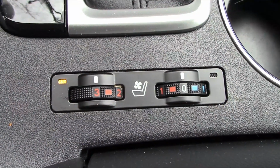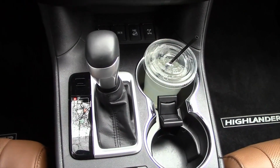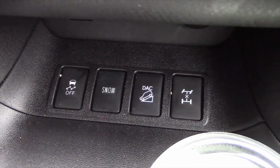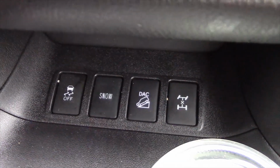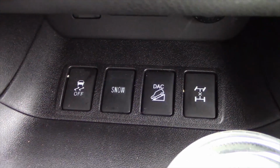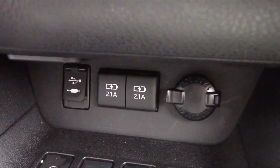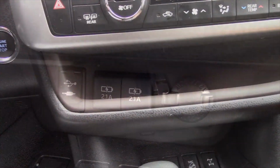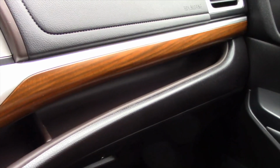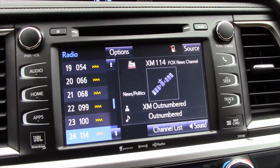Moving forward, you have controls for your heated and ventilated seats, 2 cup holders, and your 8-speed automatic transmission that you can shift yourself as well. Here you can cancel your traction control, which I don't recommend. You have a snow setting, you also have a downhill setting, and you can lock the differential. And then here you get a hookup for your smart or iPhone, and then you get 2 USB inputs and a charger as well. Up above here you have some storage, which actually goes all the way across to the passenger as well. You get dual zone climate control, and then your infotainment screen.